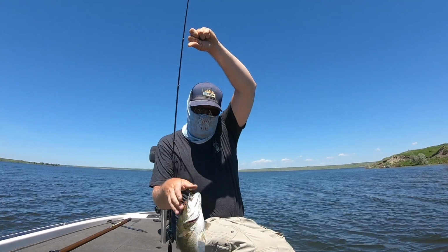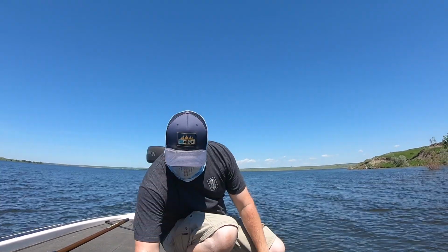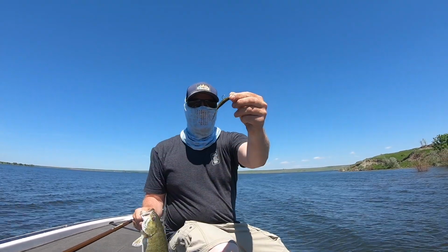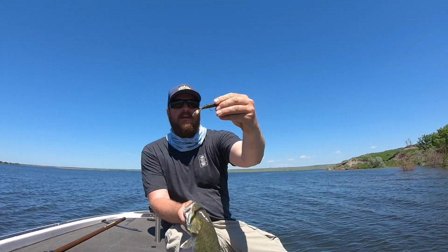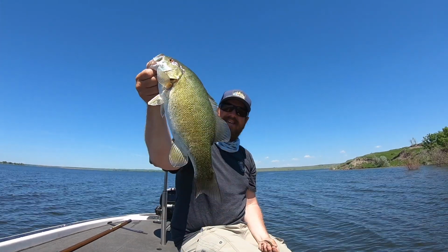That fish would not come in. Oh, and he broke off. Close one. Ned Rig, that's that new Ned Bomb by Missile Baits. Nice smallmouth.